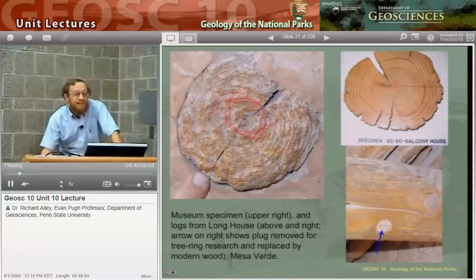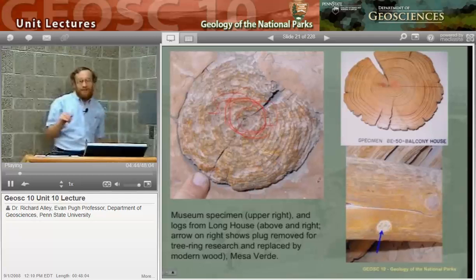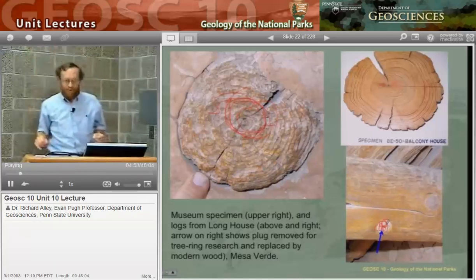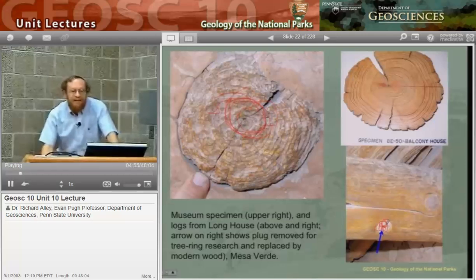You'll also find in many of the logs where little samples have been taken out for tree ring dating. And this is a little plug put into one of the beams in one of the houses at Mesa Verde, and that sample has been taken out and it's used for tree ring reconstructions.